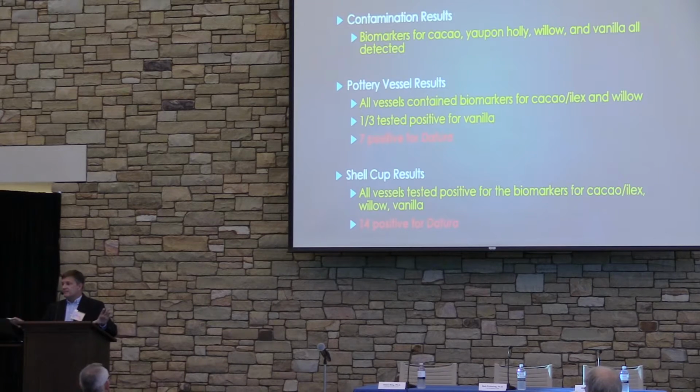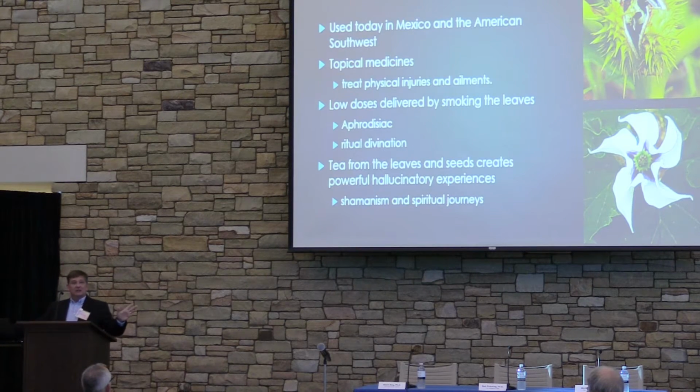So, here's one of those moments where we came out with a whole list of things we wanted to do, and it got weeded down really fast because of this issue of contamination that we have yet to deal with thoroughly. But let's have a little fun with Datura. We found this, we think they're real residues. Now let's look and see how Datura fits in with the imagery that's on the ceramic vessels, which was really what we were about.